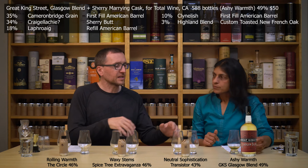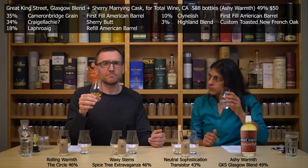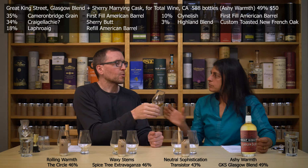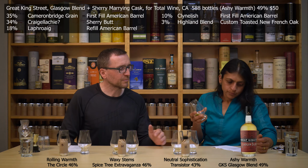Now this one definitely does stand out, doesn't it? It's malty, charred malt. Quite rich, nice rounded maltiness to it. Weetabix for me.